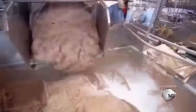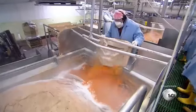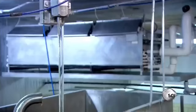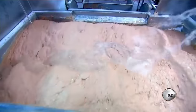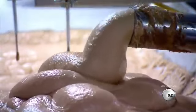Processed chicken trimmings are added to the ground meat, followed by food starch, salt, and other flavorings. Water is sprayed into the mix, then everything is blended together in a big vat. Corn syrup is added for sweetness. They add more water to help disperse the ingredients. This also makes the hot dogs juicier.